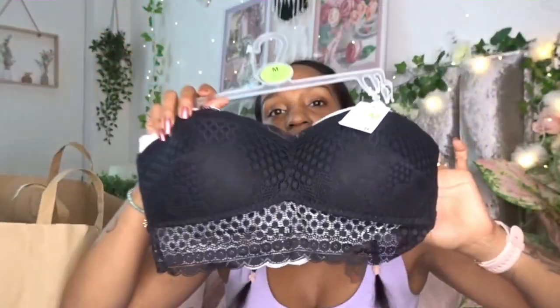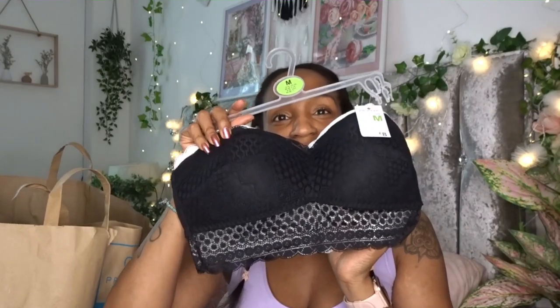Now, I've just got lipstick on it. Oh my god, well, it's not lipstick, it's lip gloss, but the white one's just got lippy on it. I don't know why I did this. I'm such an idiot. So I've had these before, but not with the padding.